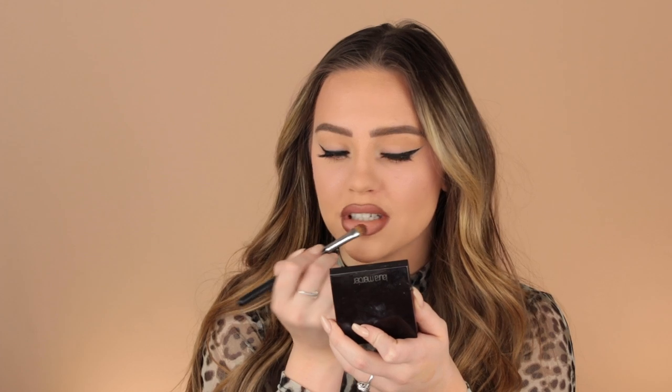And then I either take my finger or I take my brush. Lately, I've been really into using a brush. And I just use it to blend the two together. And I'm just using patting motions to blend these together.